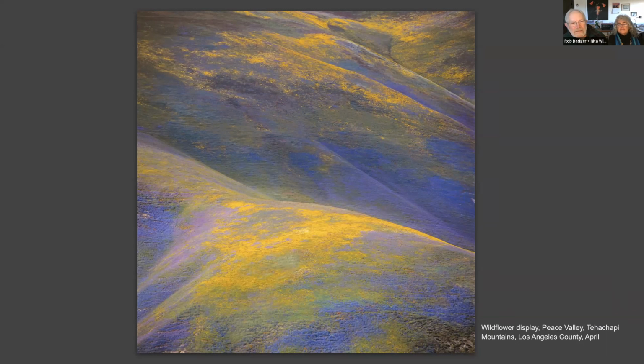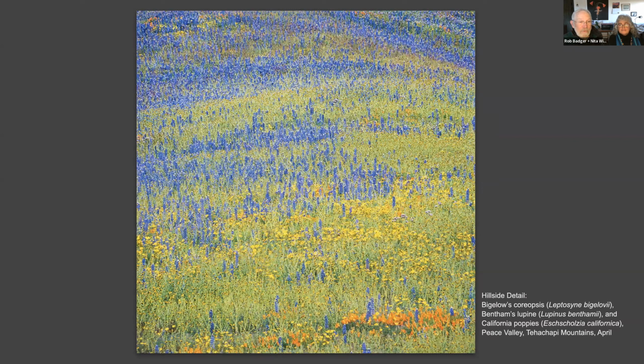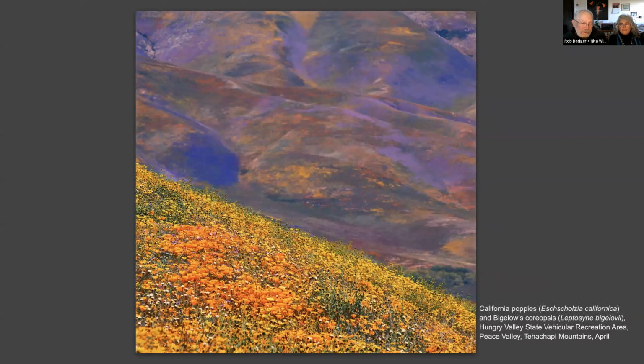And so we learned that this area was blooming prolifically. So Nita and I drove down here and we discovered that a mile and a half wide, and from the freeway up to the top of the ridge, which was about 1,200 feet, was just completely covered with quite a variety of flowers. So this image was taken on public land, looking across, looking east. The freeway would be down below, out of sight. This is Hungry Valley State Recreation Area in the foreground, and the background is private ranch land.